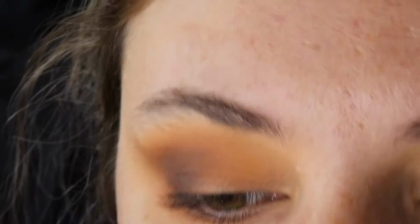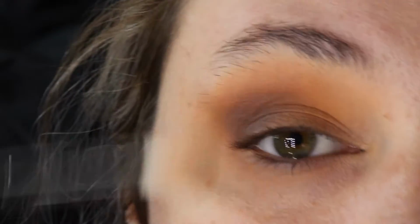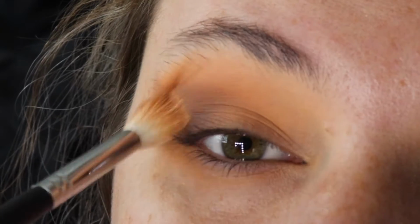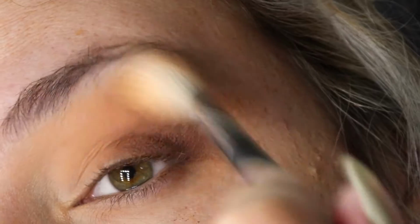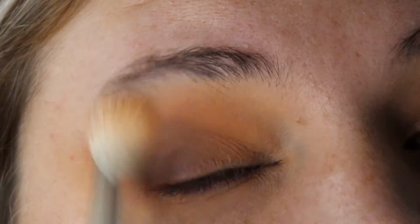And then I also went back in with that original brush that has no product on it, and I blended and buffed out those harsh lines so it looked more seamless with the rest of the face. You can see the same thing over here, how I just took it and used a circular motion on the eyeshadow so it blended in more seamlessly.